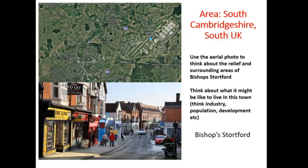All I want you to do, use this aerial photograph to think about what the relief is like, so the shape of the land, the height of the land, what the land is used for, what the surrounding areas are used for. Here's a few clues. Then have a look at the town. What's it like there? What do we know about these places? Pause the video. When you've done that, you might have made a few bits of annotation around the images in your booklet. Come back to me.